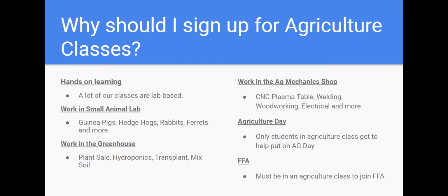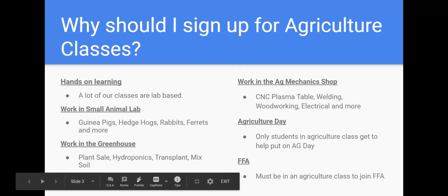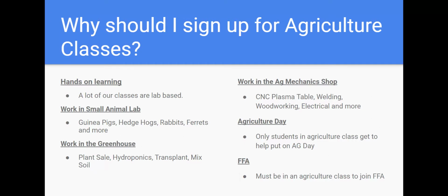So first of all, hands-on learning, especially agri-science, the way that we're teaching it, it's a lab-based class where we're doing different activities throughout the semester where we have an opportunity to use a lab to demonstrate the standard that we're learning. After you have taken agri-science and get into some of our upper level classes such as small animal care and greenhouse and plant science, you'll have an opportunity to go out and work with our guinea pigs, hedgehogs, rabbits, ferrets, and even more as we're beginning to work and develop and rebuild our animal lab.